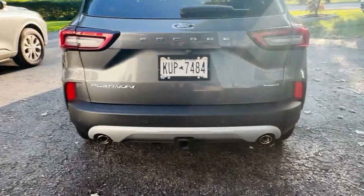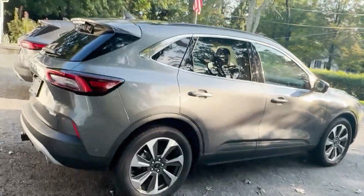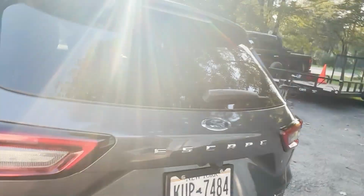One escape, two escape. What's going on here? Well, this is what I purchased. Okay, it's a platinum. It's a hybrid all-wheel drive. It's platinum. I picked it up Saturday and got home fine from the dealer.